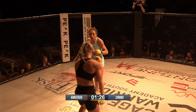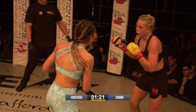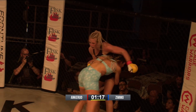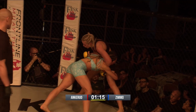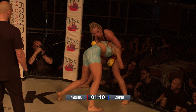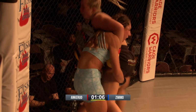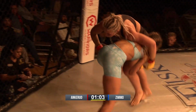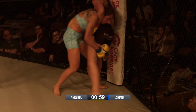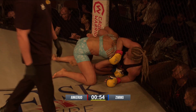So now, maybe time for a change of game plan for the front line girl. Maybe time to look for that takedown or the clinch, because she's getting beaten up a little bit at distance. Just took a deep breath as her back's up against the cage right now. Lisa Zimmo got those hands clenched. Trying to work that single, drag him, but gonna have to turn up. Collapses down on her.